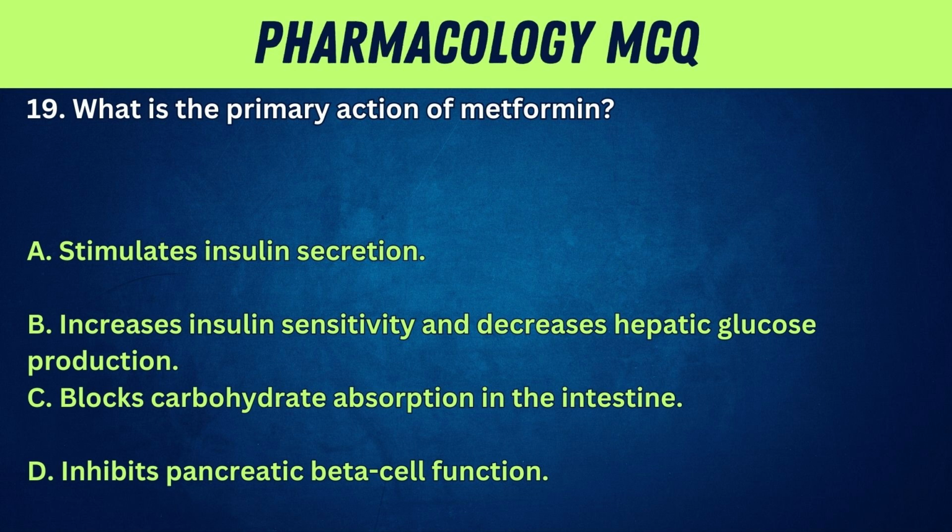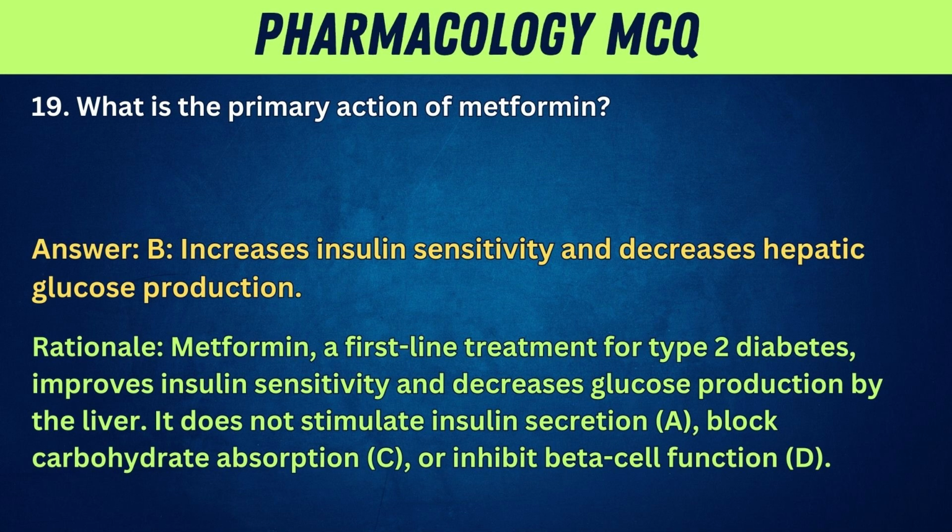19. What is the primary action of metformin? A, stimulates insulin secretion. B, increases insulin sensitivity and decreases hepatic glucose production. C, blocks carbohydrate absorption in the intestine. D, inhibits pancreatic beta cell function. Answer: B, increases insulin sensitivity and decreases hepatic glucose production.